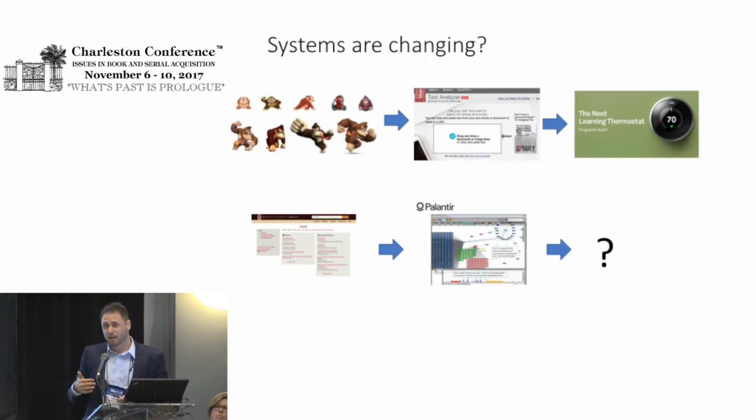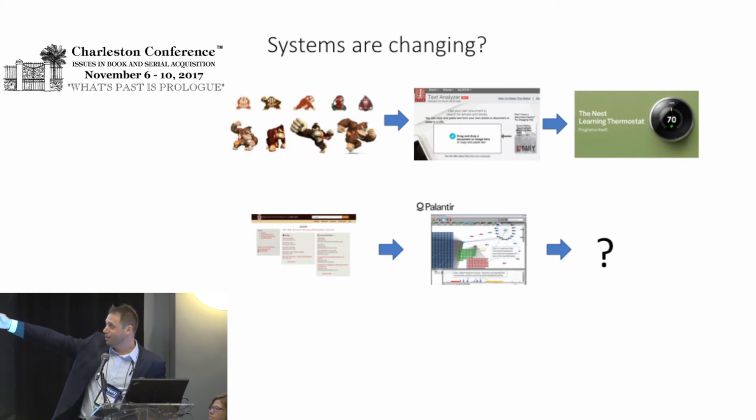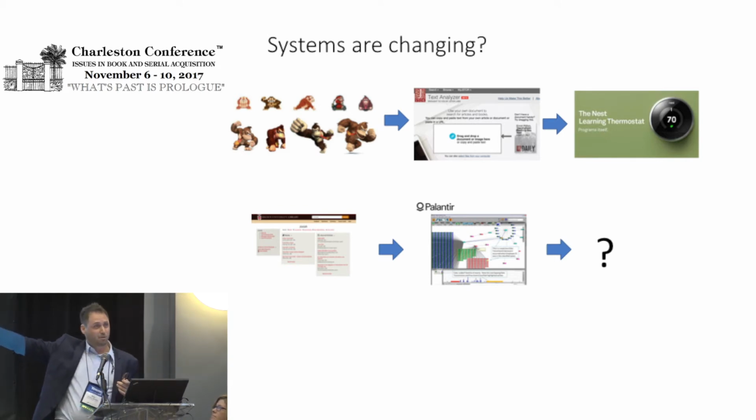Now the system side. This is kind of me saying, come on, we have all of this data. We have the Donkey Kong systems forever doing very similar things for us.